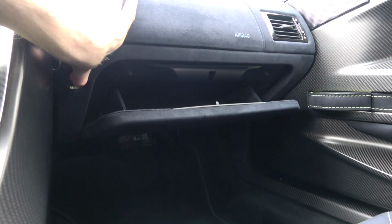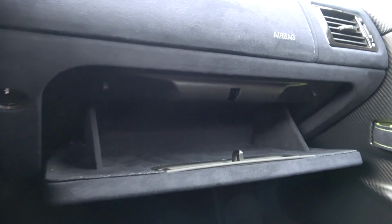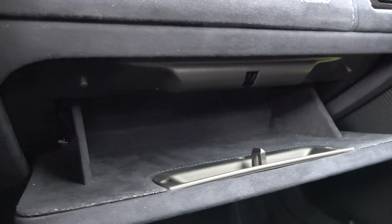The final internal compartment is the passenger side glove compartment. It can be opened by pressing the button to its left, and once opened, we can see it also offers a very usable amount of capacity.